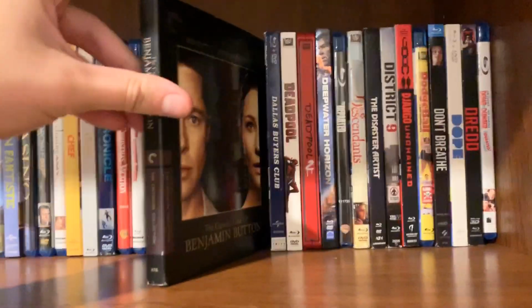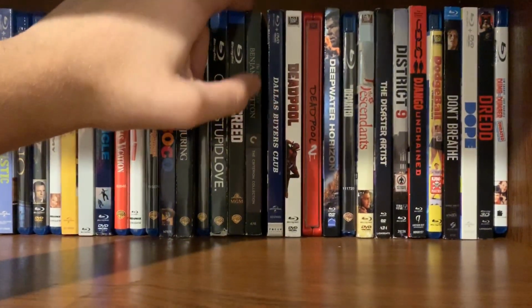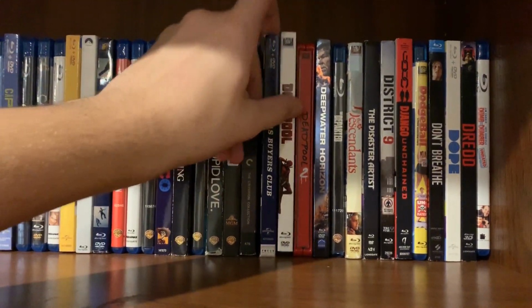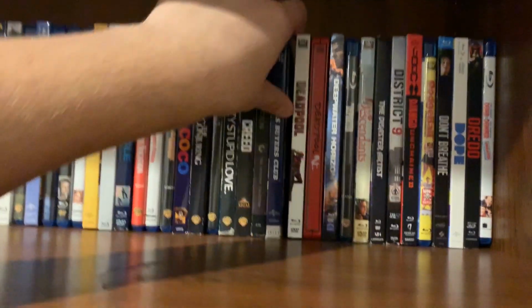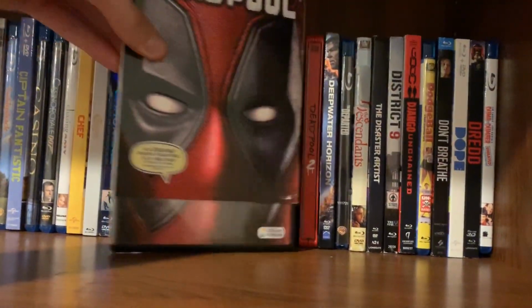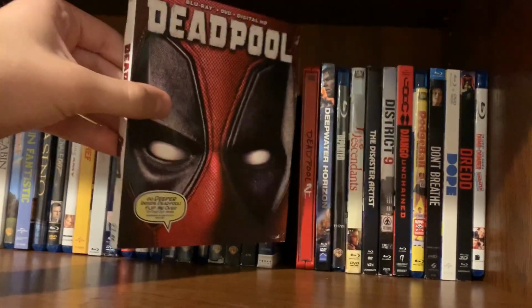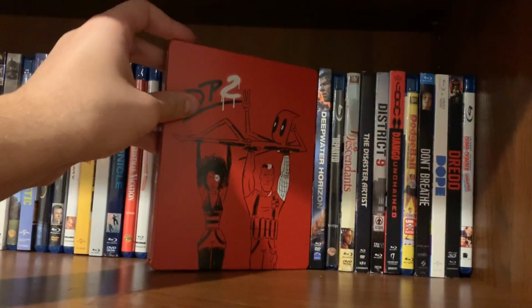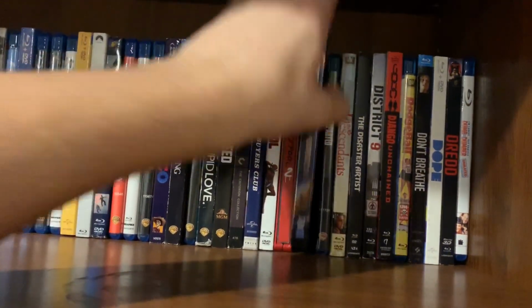Curious Case of Benjamin Button. Might sell this. Just a super slow movie. It's good, but really just probably not going to watch it again. Dallas Buyers Club. Deadpool, but this is actually on 4K. Just love that slipcover too much to let it be just a naked 4K. And then Deadpool 2 4K Steelbook.